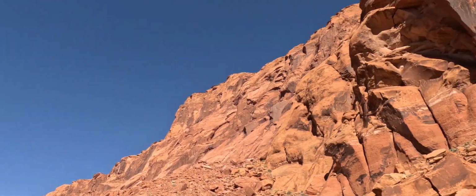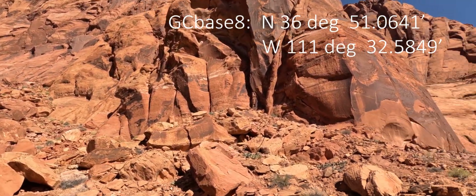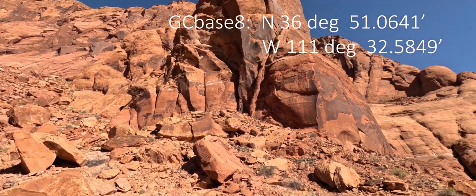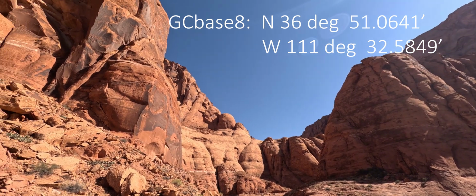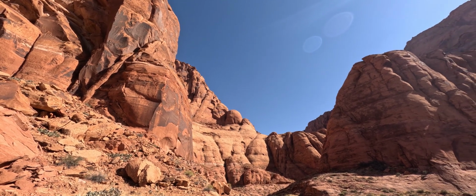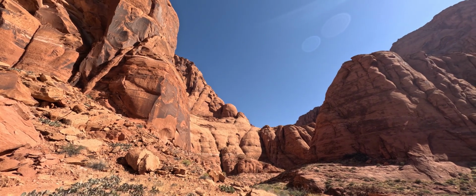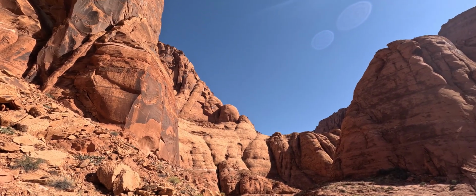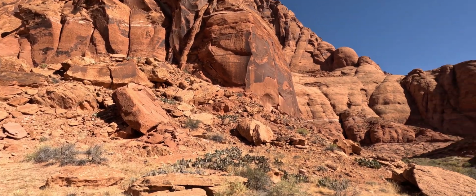But this right here is like the corner, and I'm going to do a base point here. So this is GC base point 8, GC base 8. And I'm going to do all 3 anchor points here. We're going to get 3 vectors. And once I get the vectors, I'll put them on your screen so you can see where they're going. It's going to be interesting to see which way the vector for the original cave entrance goes, because it was right up here on this little cliff face. We'll see if it kind of intersects with the other 2 vectors we got from episode 1. So let's do this.